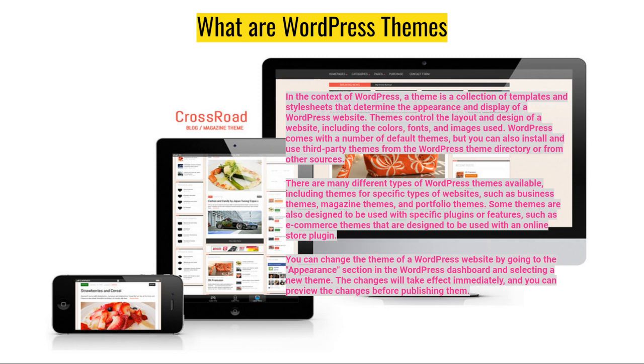WordPress comes with a number of default themes, but you can also install and use third-party themes from the WordPress theme directory or from other sources. There are many different types of WordPress themes available, including themes for specific types of websites, such as business themes, magazine themes, and portfolio themes.